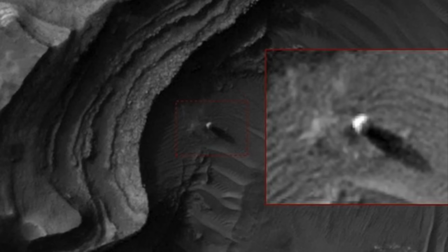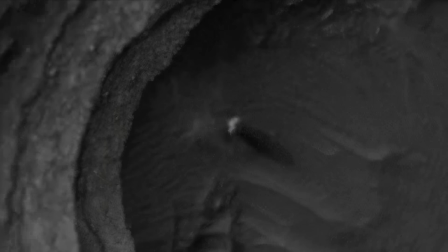One of the most recent puzzles comes in the form of a strange spherical object captured in images of the Martian surface. The discovery was highlighted by the channel Mars Moon Space TV, which examined photographs taken by NASA's Mars Reconnaissance Orbiter. The orbiter, an advanced spacecraft orbiting Mars, has spent years mapping the surface and returning high-resolution images to Earth for analysis. While combing through these images, researchers noticed what appeared to be a large white sphere casting a distinct shadow across the terrain below. The clarity of the shadow suggests that the object is elevated above the surface rather than being a simple optical illusion or an oddly shaped rock formation.